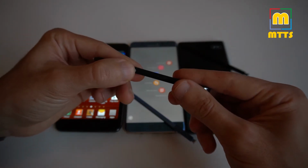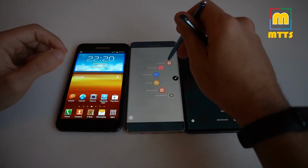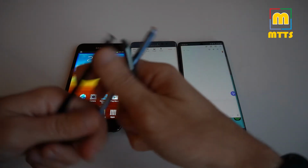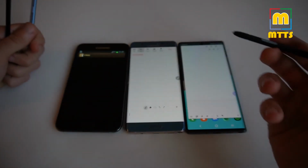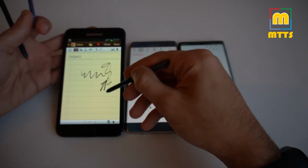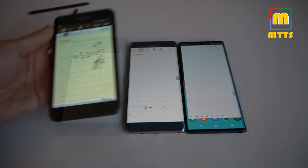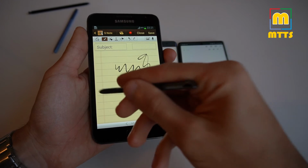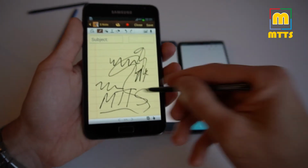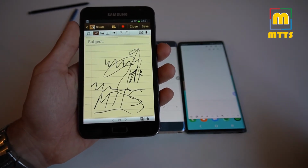Let's check them out. Create note, and S Note. It doesn't have that nice sensitivity and this very good quality feeling, but it's definitely usable if you like to take a note. It's not as bad as I would have imagined.